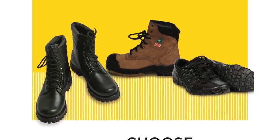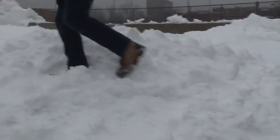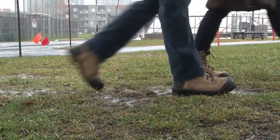At the IRCST, we produced an information pamphlet addressed to health and safety committees, buyers, and workers. Several factors must be considered to prevent slipping, such as environmental, organizational, or individual factors.